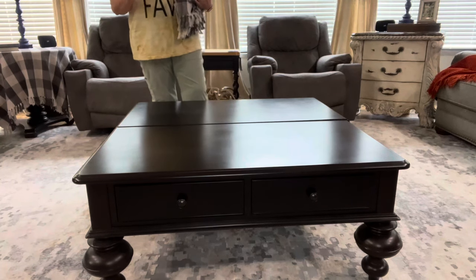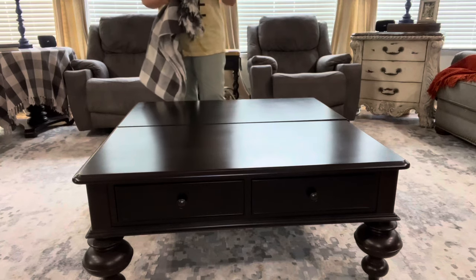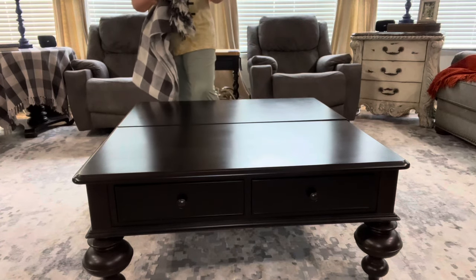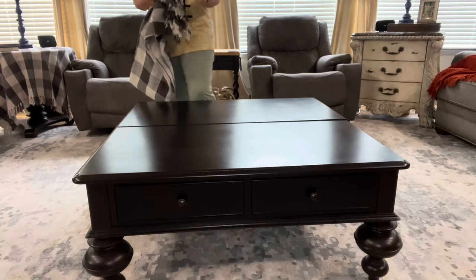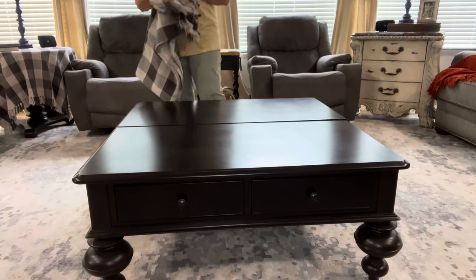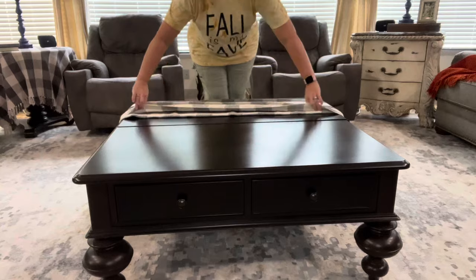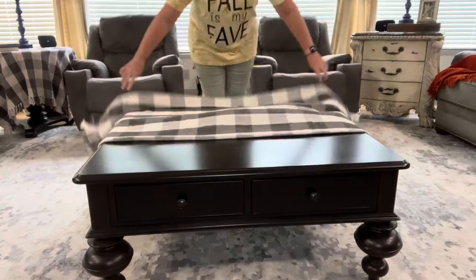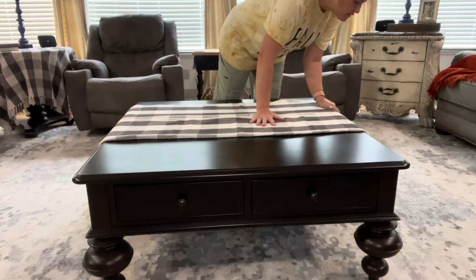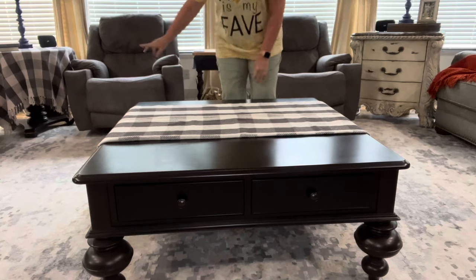I'm not gonna fib to you guys. I really wanted to put this on the back of my mantle, but then while I was trying to kind of straighten up to get everything ready, I thought, oh my gosh, this would be beautiful on our coffee table. So I got a quilt. This is just a throw. It's a gray and white buffalo plaid, and I'm gonna double it across the center of our table.